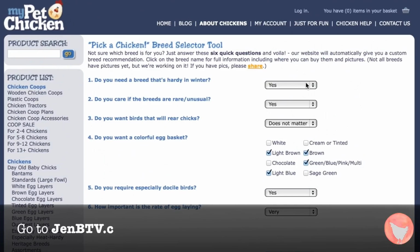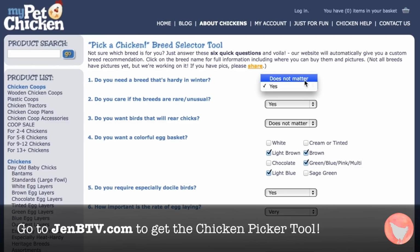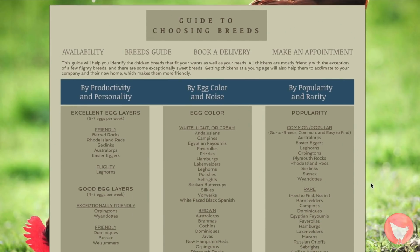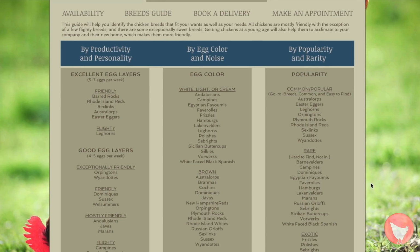Now, if you want to get really precise on picking your chickens, mypetchicken.com has this great tool where there are drop-downs of what's important to you, be it the eggs, the hardiness, the disposition, and then it generates a list of your best chickens. And the kind folks at Dare to Dream Farms, where we are today, have put together a really cool webpage that lets you get a good snapshot of all the chickens and what they're known for.